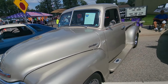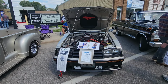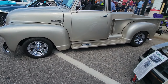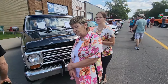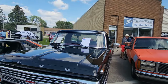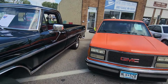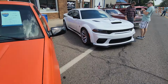Smell the food. Indy pace car. Wonder how many times my thumb has made an appearance today already. Oh, sorry. That's a nice looking paint on that Ford. 68 F100. I don't know. Good.